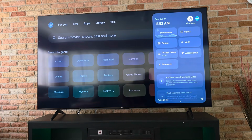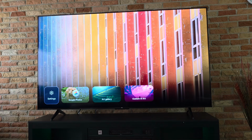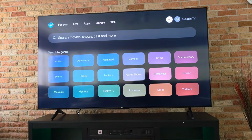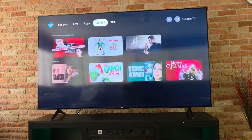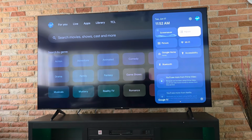So we go over, you got your settings. So first, you got screensavers. If I click into screensavers, you're able to get your Google Photos as screensavers, art gallery, or custom AI art. It's entirely up to you how you want to set that up. So we'll go back up to the settings again. And you got your inputs, which is, we all know what that is, Wi-Fi.